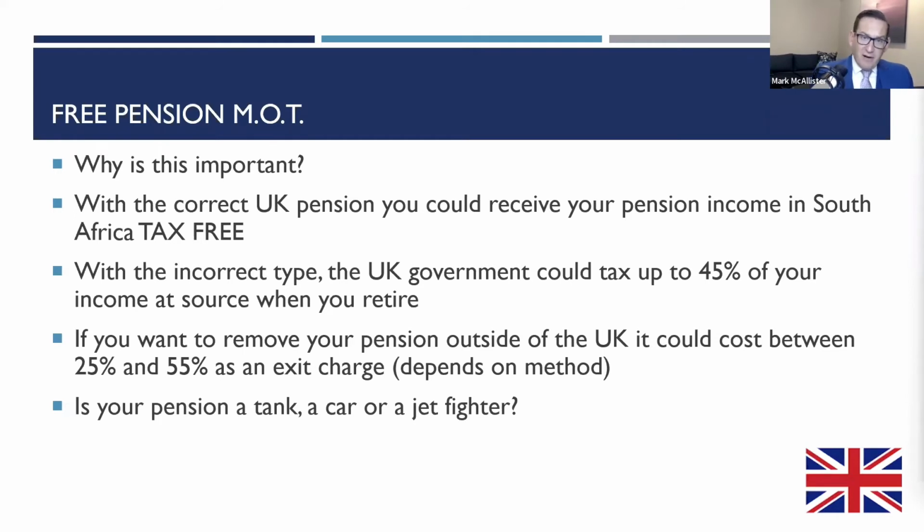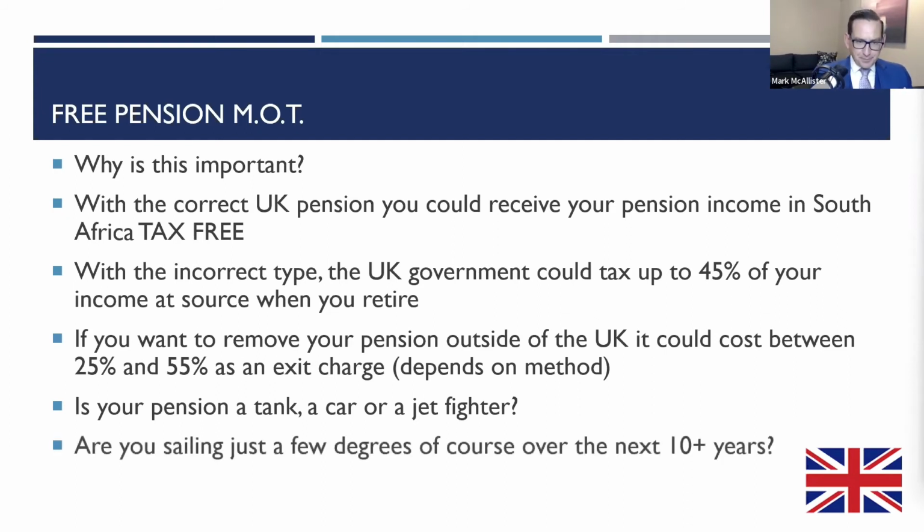Are you in a car, a very homogenized white Ford Mondeo doing 55 miles an hour in the middle lane of the motorway, while other pension providers are overtaking you at 70 miles an hour? Is it a jet fighter? Is it going to get you there in a few hours, but potentially be very expensive or fall out of the sky? All of those thoughts are what we can clarify, so you know a little bit more about what you have in place currently.